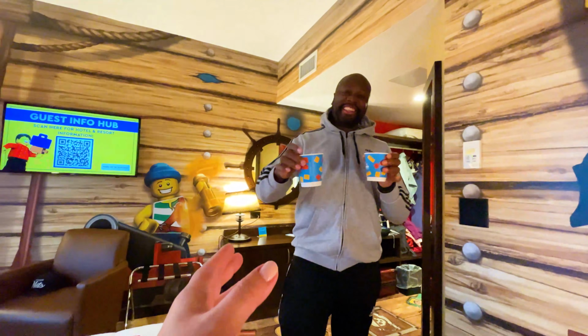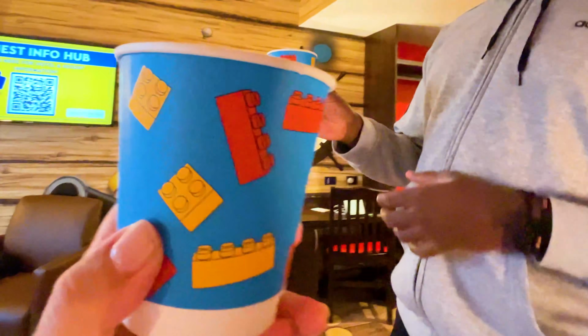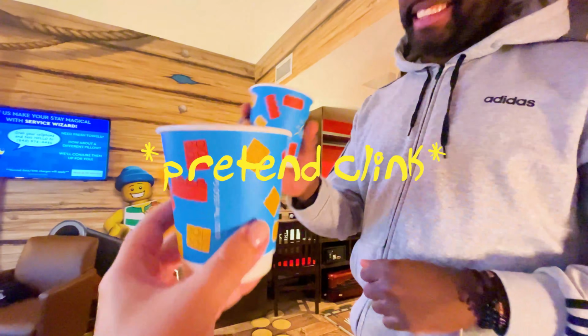Fancy cups. My Sauvignon Blanc here. Yes, it's the classy way to enjoy a little aperitif. That's how you enjoy a $10 bottle of wine. Yeah, it tastes like a $10 bottle of wine.